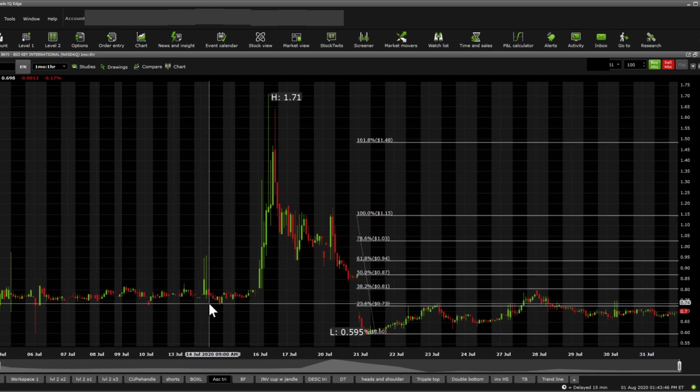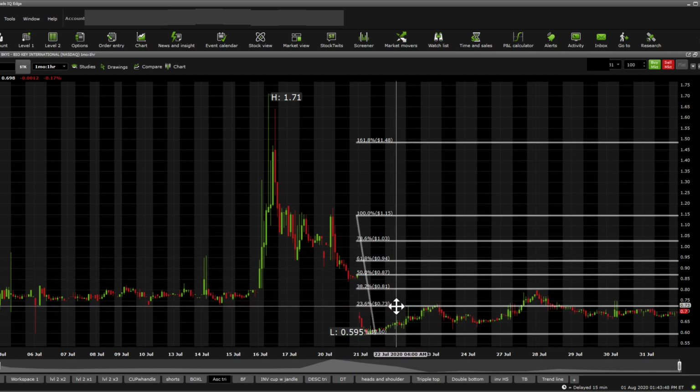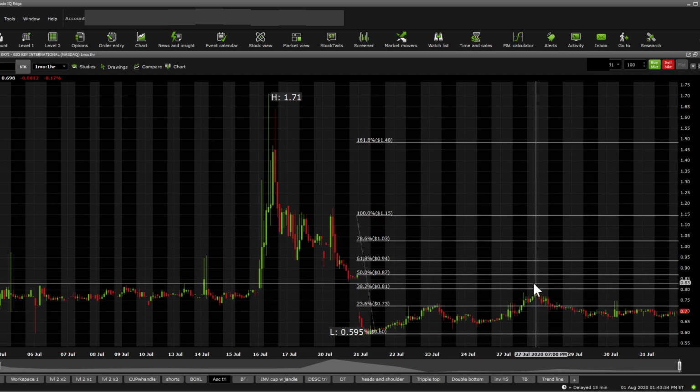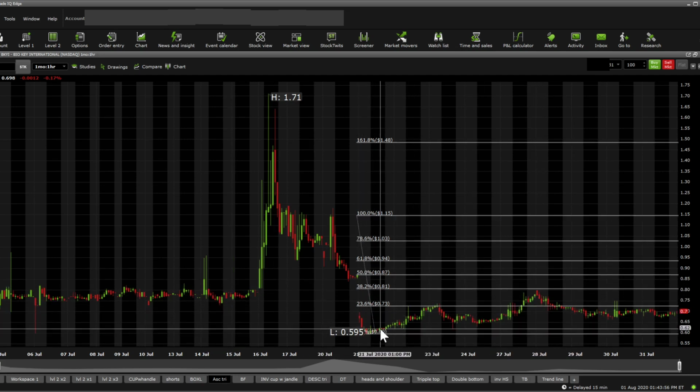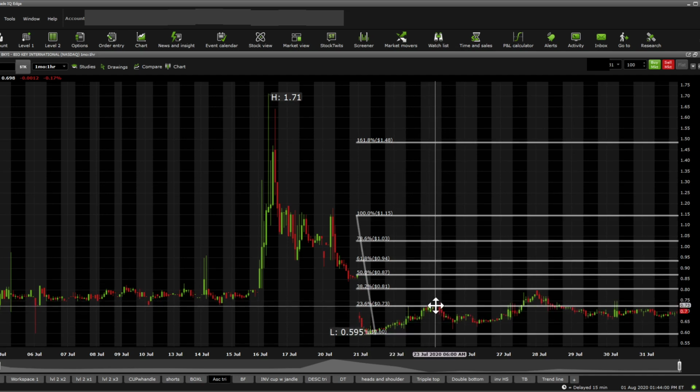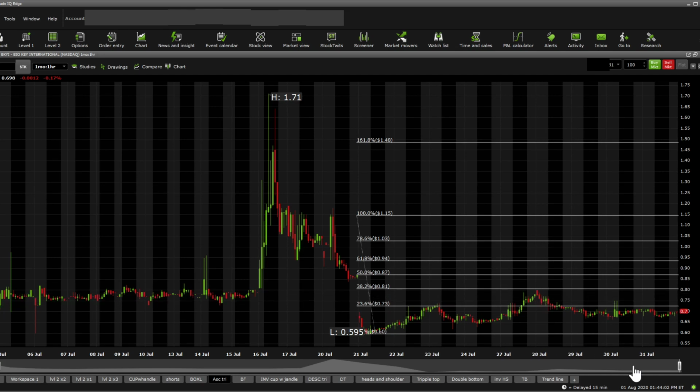Now, the current resistance as well, there's one around 0.73, 0.74. So as soon as it reaches 0.72 to 0.75, it really starts to struggle. And I've seen that over here. I did trade it. I did buy it somewhere, I believe, around here, and I did sell it somewhere, I believe, around here, and it did still see a massive jump after that. So that's a good move there.